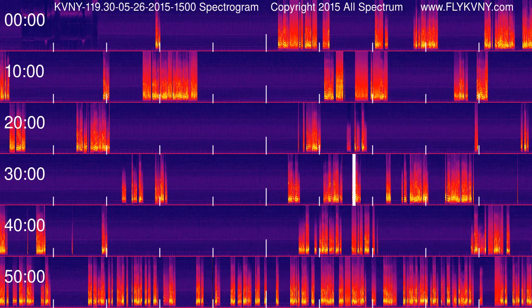Contact. Thank you, 2 Charlie Victor. 2 Charlie, good turn base now, follow that traffic, and running 16 right, clear to land. Clear to land, 16 right, thank you, 2 Charlie Victor.